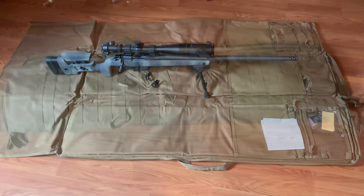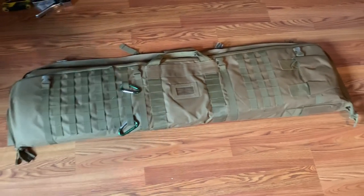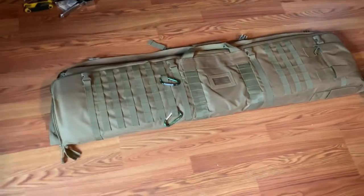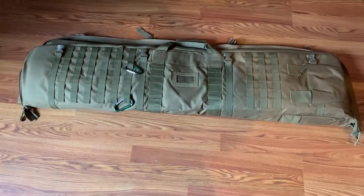I'll show you what it looks like folded up real quick. And folded up, that's what you get. So again, it comes in different colors. I've had them in black. This is the tan version. But 100% can't recommend this bag more. I love them. They're great.